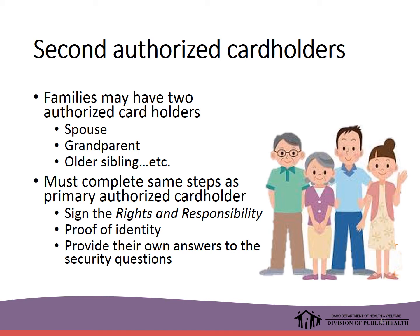This person will need to be present at the certification appointment and sign the rights and responsibilities and provide proof of identity. They will also need to set their PIN and provide their date of birth and zip code number when they do so.